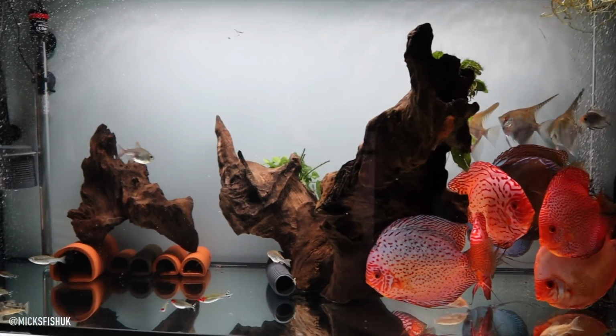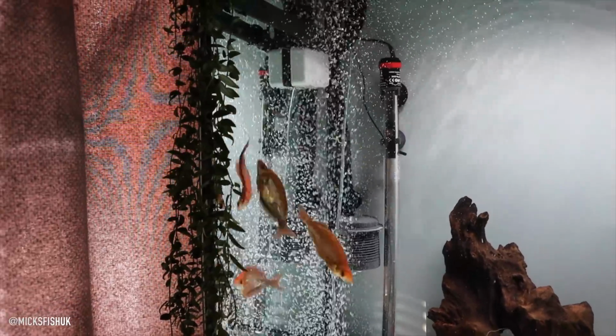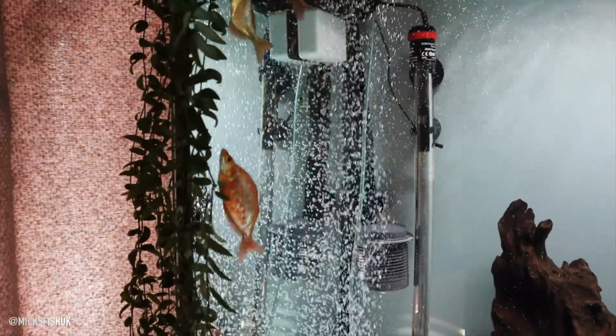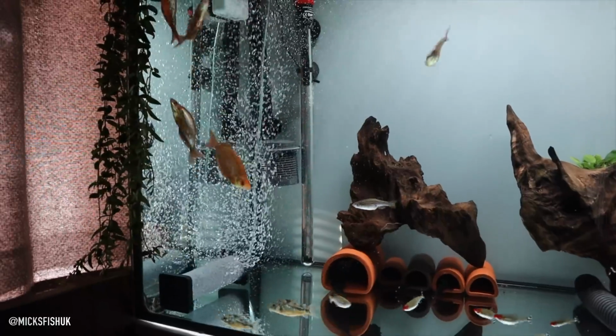These rainbows are lovely as well, aren't they? Speaking to the place that I got them from, they're not that red at the minute, but at certain times of the day, especially the males, they're literally solid red. Yeah, I've seen them before, really red. They look stunning, don't they? I think they've got a fair bit of growing still to do. They get to be pretty 6-7 inch fish, don't they?